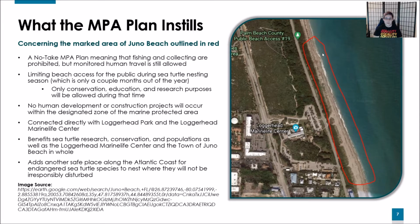This connects directly with Loggerhead Park and Loggerhead Marine Life Center, like I was saying earlier. All this benefits sea turtle research, conservation, and their population growth, as well as the Loggerhead Marine Life Center and the town of Juno Beach as a whole, through community engagement and research and the whole connection system that this brings. And also, by establishing this, it adds another safe place for the sea turtles along the Atlantic coast of Florida, where they can nest and not be irresponsibly disturbed.